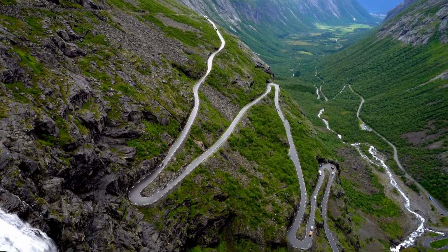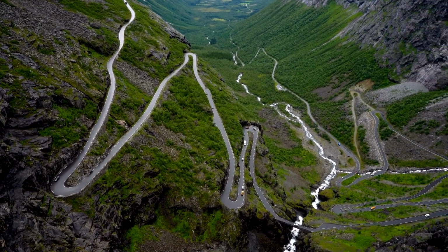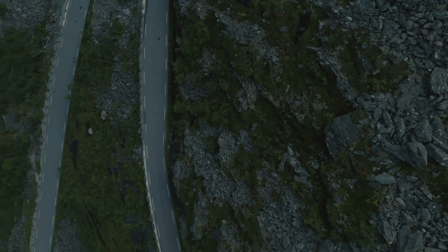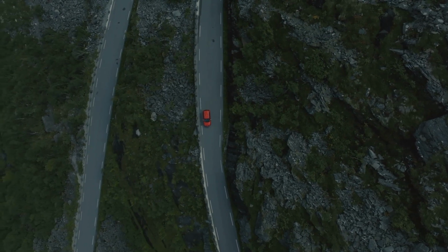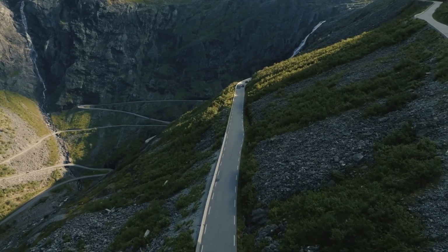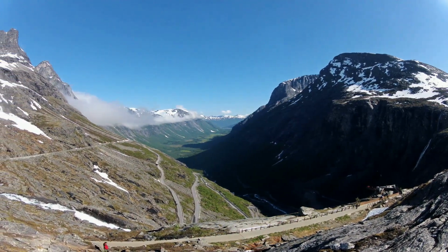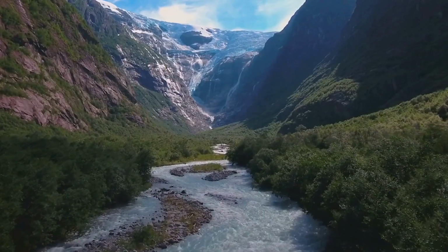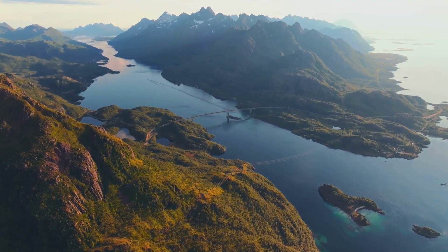Next up, we're off to conquer the legendary Trollstigen Road, also known as the Troll's Ladder. Now, this road is not for the faint of heart, y'all. It's a winding mountain pass with 11 hairpin turns that will take your breath away. Literally, because you'll be climbing to an elevation of 2,800 feet. But let me tell you, the views from the top are worth every twist and turn. You'll be surrounded by towering mountains, cascading waterfalls, and lush green valleys. It's like stepping into a postcard.